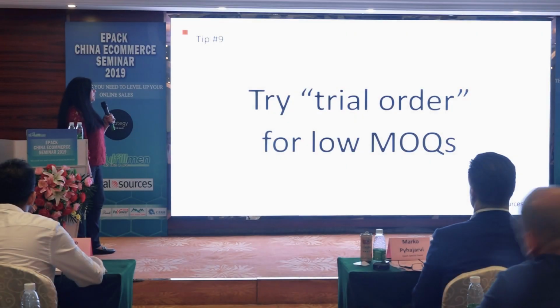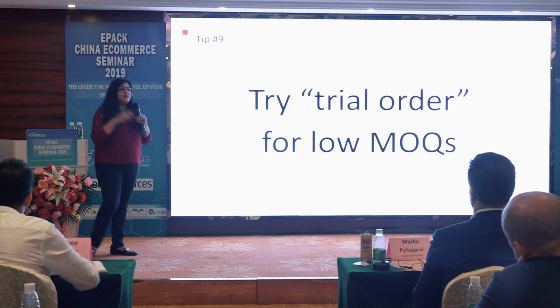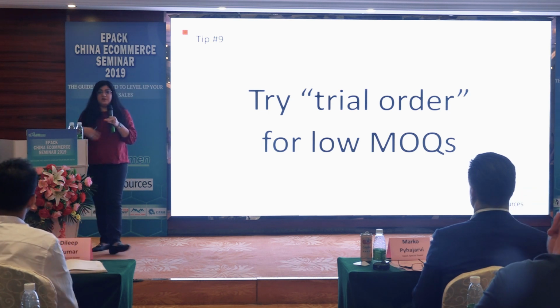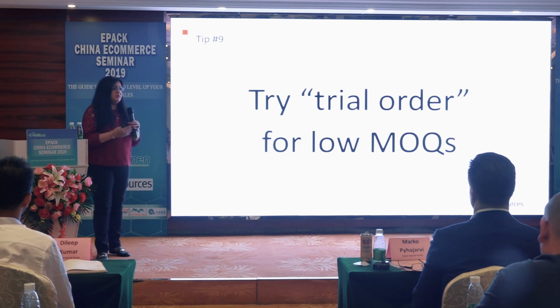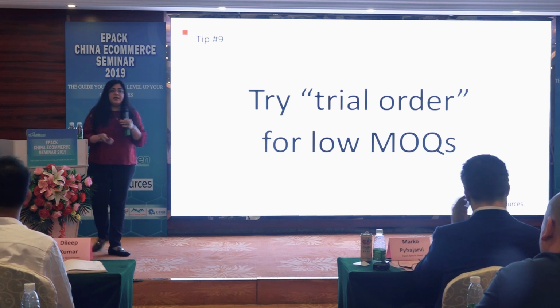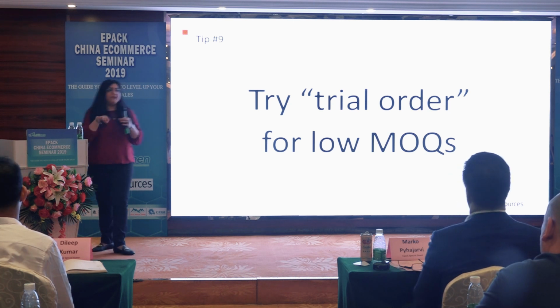Okay, number 9. So for Amazon sellers and e-commerce sellers, one of the biggest problems is MOQs. Many of the factories, they don't want to produce small MOQs. Like, how many of you were at Canton Fair?